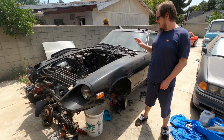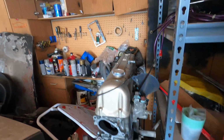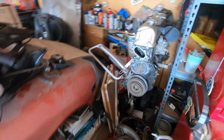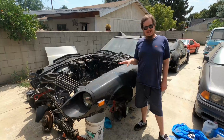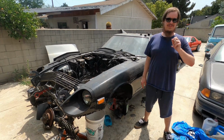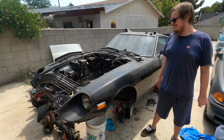This is gonna be my kind of classic Z. It will, in the long term, get a 3.1 liter stroker motor, triple side draft carbs. I have the 5-speed out of a 280ZX, the rear diff out of a 280ZX. Those are the ones you want. This, like I said, is gonna be very classic Z. It's gonna be L series, everything kind of original but kind of modified, and it's in shambles at the moment.